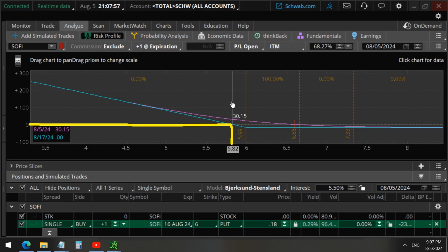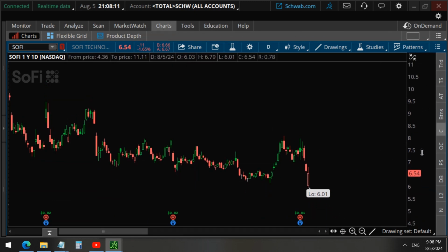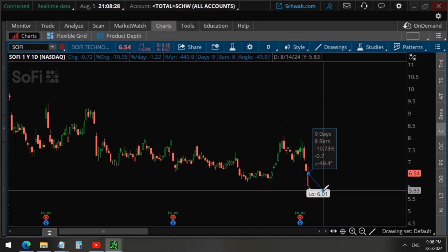Okay, $5.82 for these options to be profitable. And $5.82, let's take a look at how far SoFi would have to drop to make it to 5.82. So it's currently right about here at 6.50, and so 5.80 would be another 10% down, okay, making a new low.